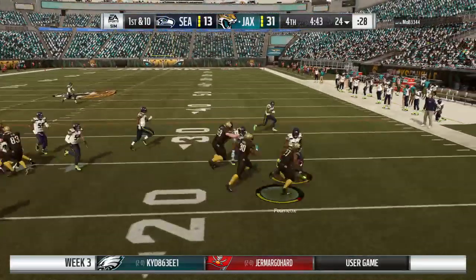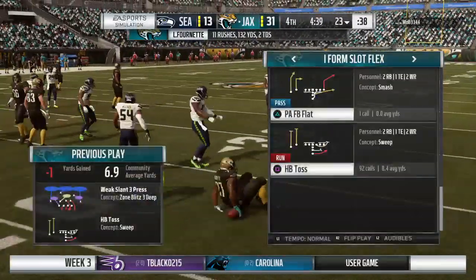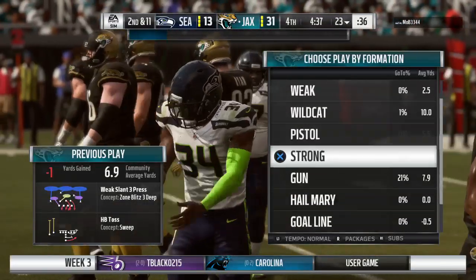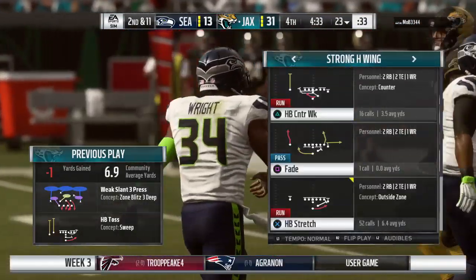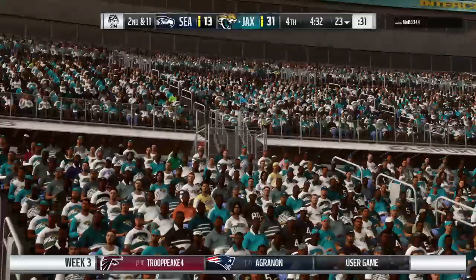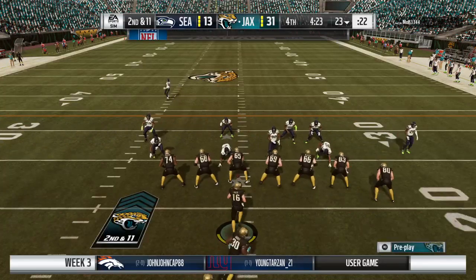They'll start out on the ground. It's Leonard Fournette. And maybe a measure of revenge there. He's had his way in this one, but this time they get him behind the line. It'll be a loss of 1, and it'll be 2nd and 11. A loss of a yard there to start out. That leads to a 2nd and 11.